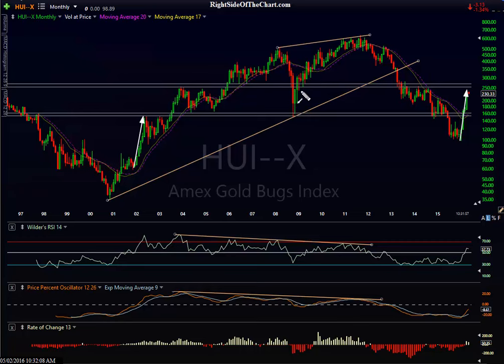I mean, we've had moves here, but they weren't nearly vertical. They lasted many months to strong runs. So obviously the trend is up. However, you get such a steep move, and then you had a nice pullback here.